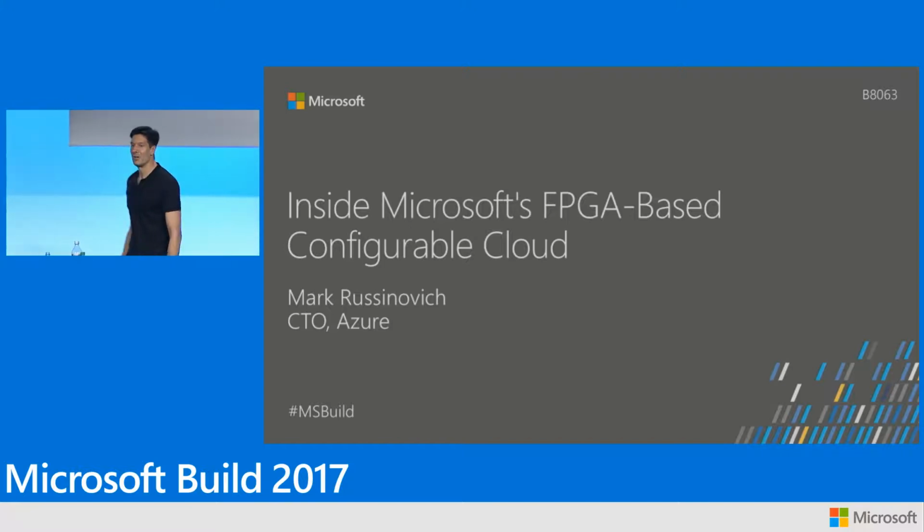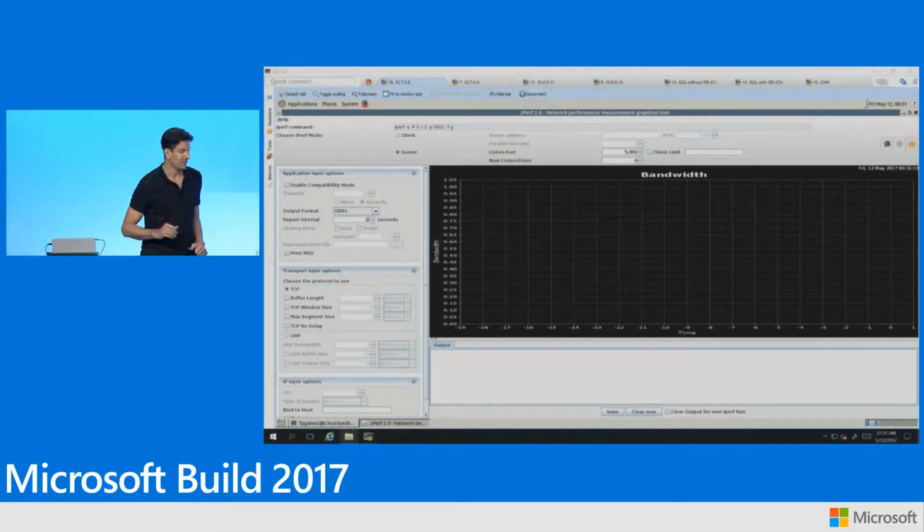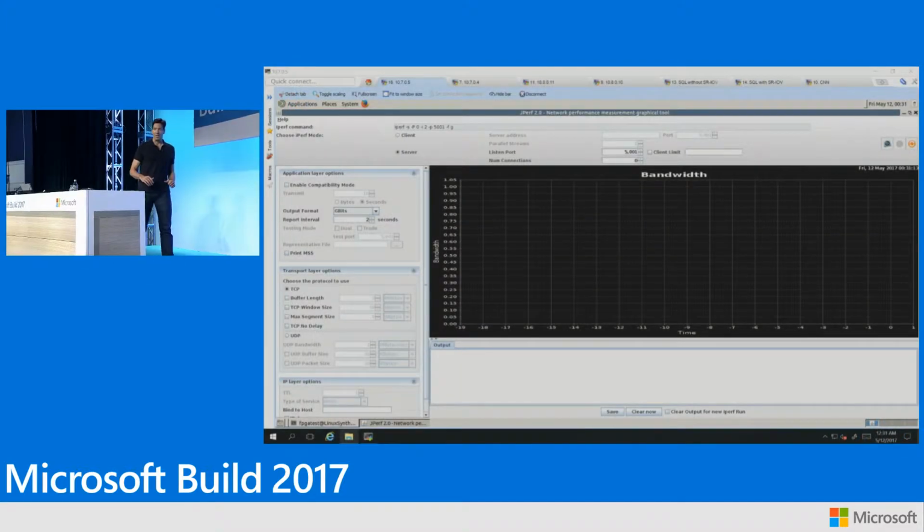That feature is something called accelerated networking. And it's available today in Azure. It's actually been available since Ignite of last year when we announced it. And on certain virtual machine types, you can take advantage of it. I'm going to show you the difference between unaccelerated cloud networking and accelerated cloud networking. So I'll switch over to the demo machine and show you a bandwidth test.